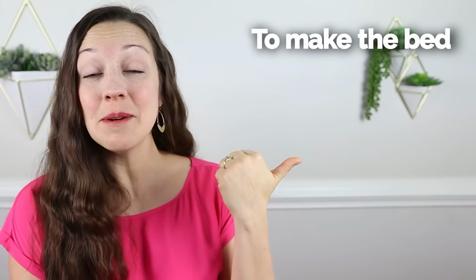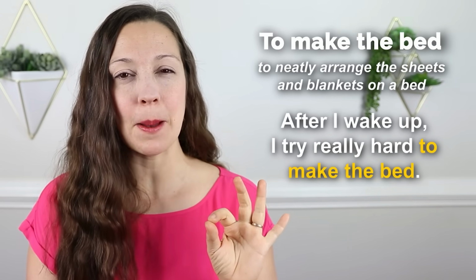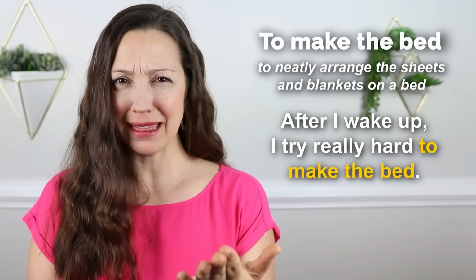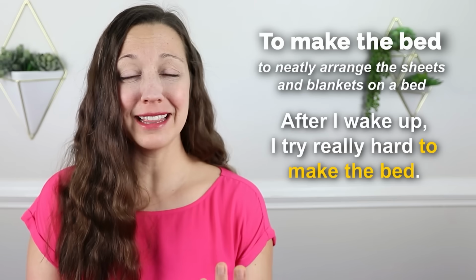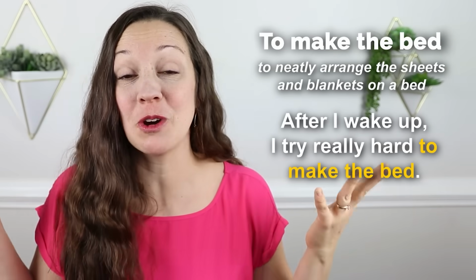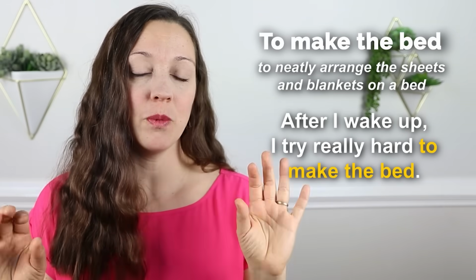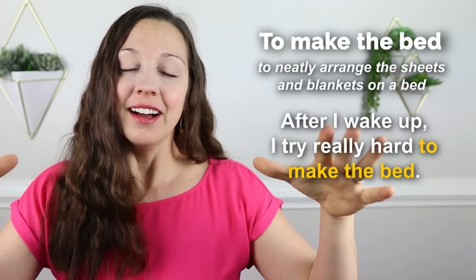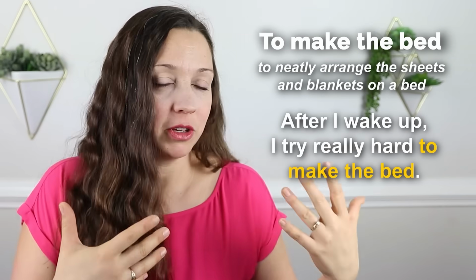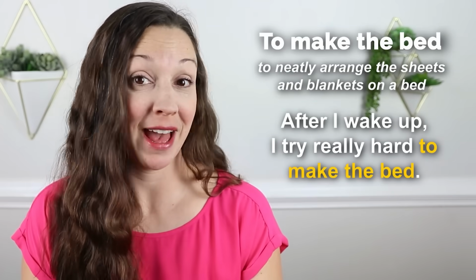The first phrase that I use every day is this: to make the bed. After I wake up, I try really hard to make the bed. Do you make the bed? I think this is a typical thing that parents tell their children. Don't forget to make your bed. At least that's how it is culturally in the US. I don't always make my bed, but let me tell you, when I make my bed, my bedroom feels clean. It feels ready to go on to the next step, the rest of my day. Let me know in the comments if you make your bed every day.